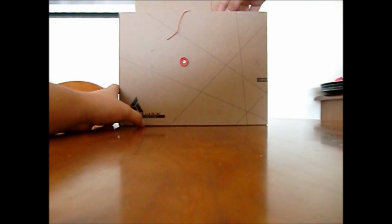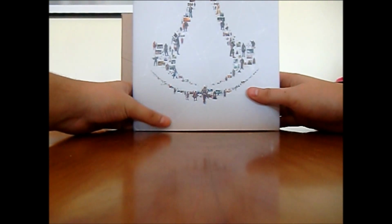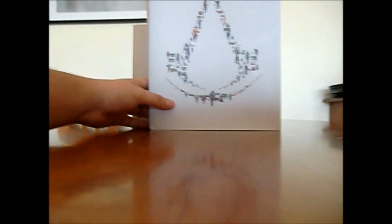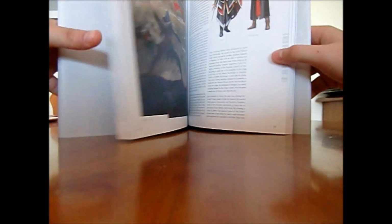And second, we open. Oh my god. The encyclopedia. It's beautiful. It says here, I don't know if you can see, but let me just show, Assassin's Creed Encyclopedia 2.0. So it is the second edition. As you can see, it really is an awesome item. Lots of artwork and text for you to read. And yeah, let me just show you one thing. This hard book.